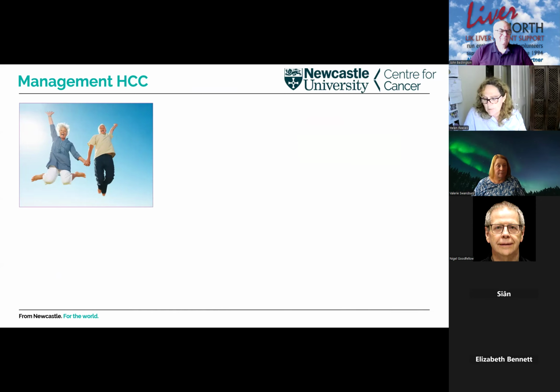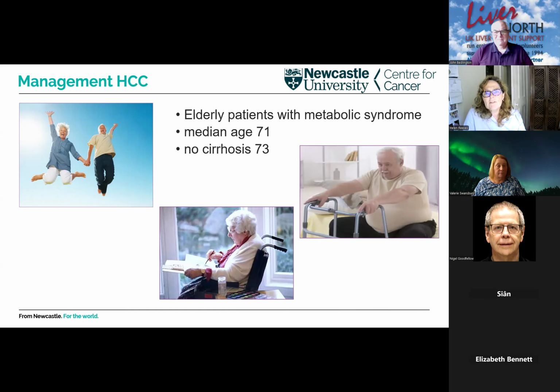We don't see people leaping about like that. A lot of our patients are elderly patients with the metabolic syndrome. When you get a liver cancer, the median age is one. If you're somebody that gets a cancer without having cirrhosis, you tend to be older still, but sometimes that's better because you're not so worried about making a person's liver function worse.